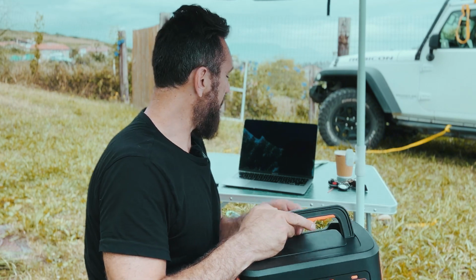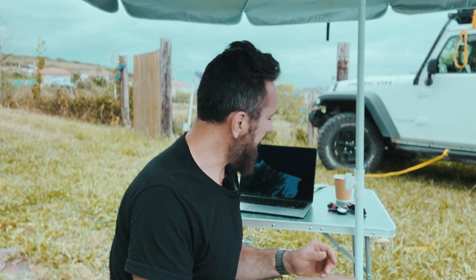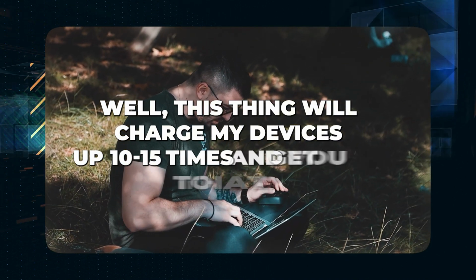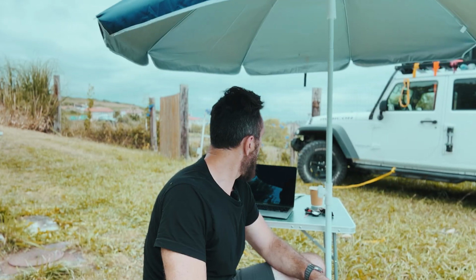The last thing you want is to have all sorts of dead product. I also have other smaller external batteries, and that's good, but that's only going to get you one more charge, right? So you want to be able to depend on a home base for your power, and this thing will charge my devices up 10 to 15 times and get you to the next part of the remote work experience.